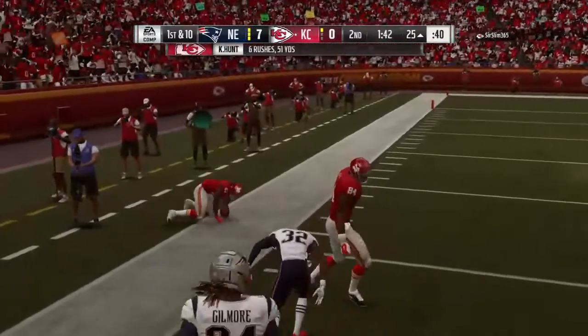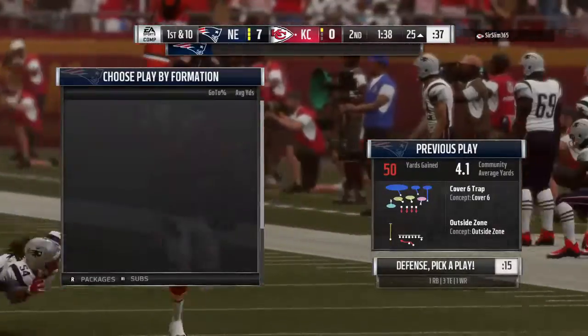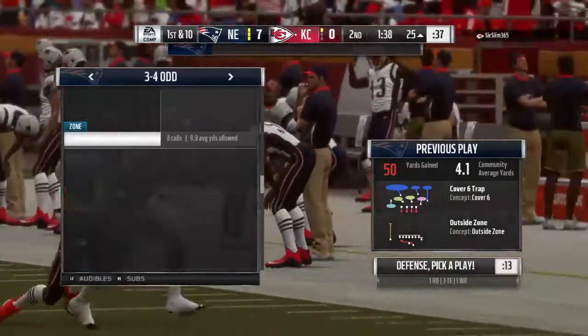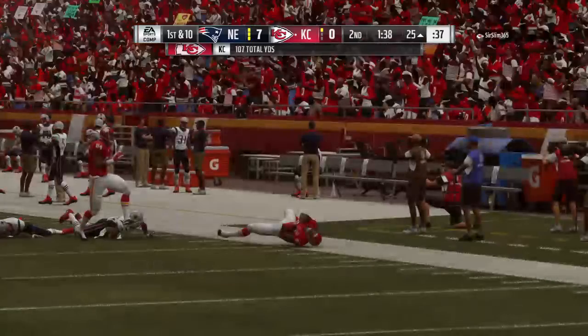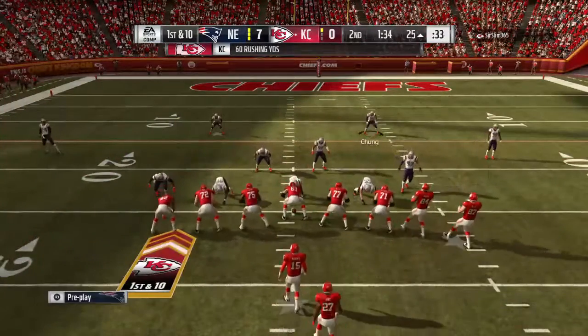And all the way down to the 25-yard line. A big run by Kareem Hunt. And even 50 yards. Terrific run from one of the fastest backs in the game today. A guy who keeps defensive coordinators up at night, no doubt.